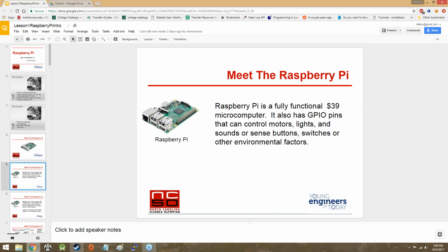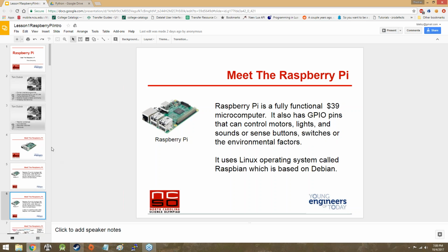Just a single idea. The GPIO pins allow you to really do anything you'd like. And the Raspberry Pi itself uses a Linux operating system called Raspbian, which is based on Debian. I was thinking it was GNOME last week. I was wrong.